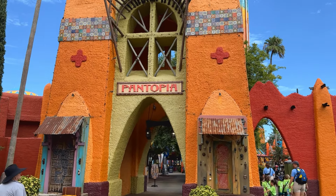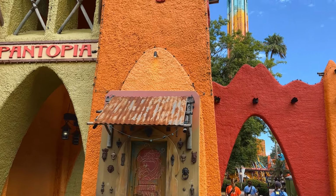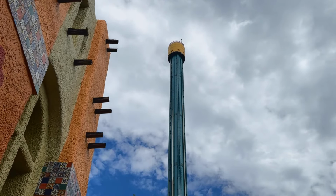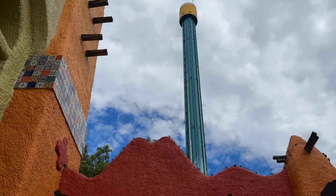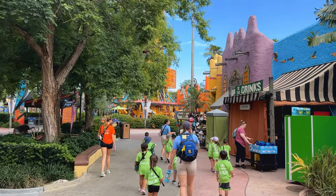We have arrived in Pantopia. And this is where Phoenix Rising is located, as well as Falcon's Fury. God, that thing's big. 300 feet, face straight down. Definitely not for the faint of heart.